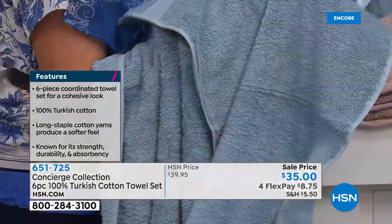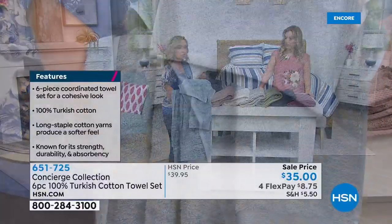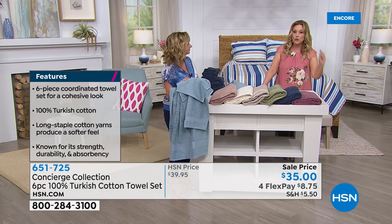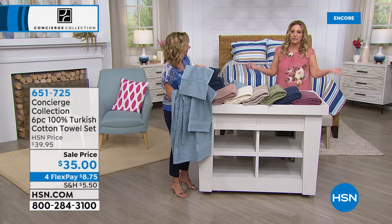These are not a blend. These are 100% Turkish cotton. This is just the deal of the century. It is, and you're getting two of each size. Yeah, two bath towels, two hand towels, and two washcloths. So if you have a bigger family, you can get a couple sets. So that would be, what is that, $17 on FlexPay.